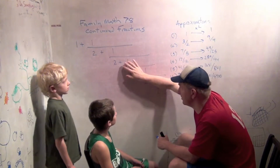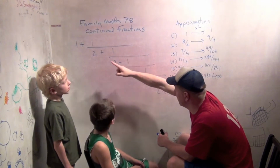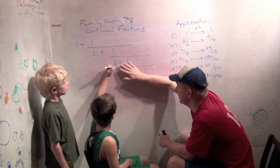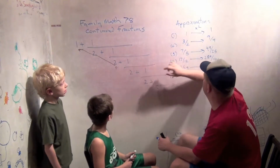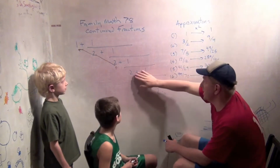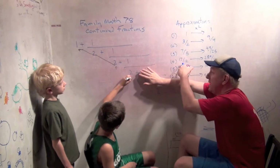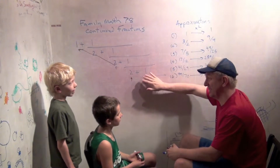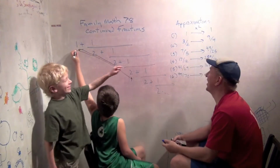And can you tell me what you have to do to show that 1 plus 1 over 2 plus 1 over 2 is 7/5? You have to start at the bottom and work your way up. Okay, very good. And the next one, when I get down to here and do the approximation, what would that be? Can you tell me? 17/12? Wow. Good job. How'd you know that? Oh, you followed over here.